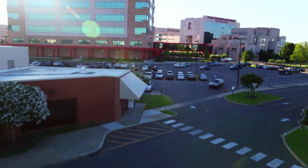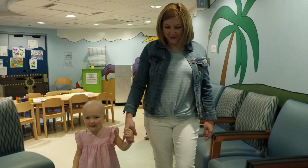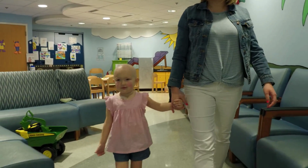This place has really shown us the strength of what can happen when so many people work together as one. People want to be a part of the cure.